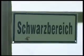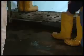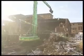A new shift. The workers from the big bag plant go to the black area. Here once again we can see the high security and hygiene measures. The boots are washed. The protective clothing is removed and disposed of in waste containers. Now we're back on the dismantling site.